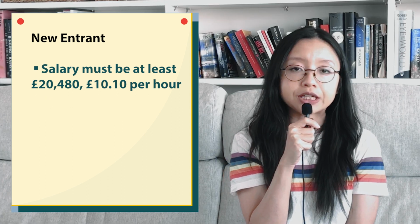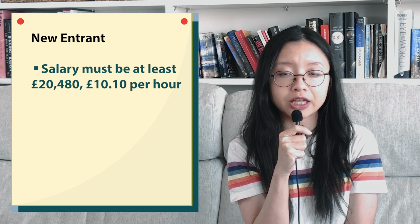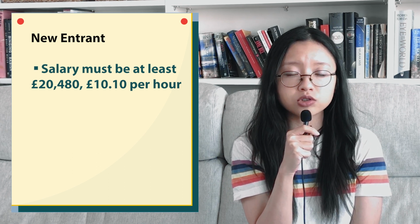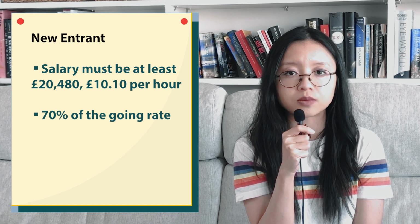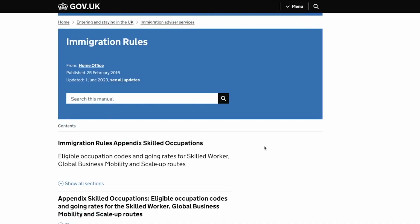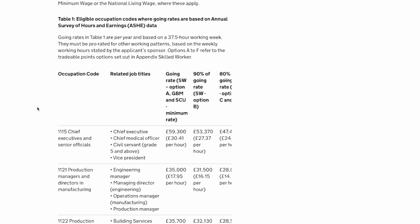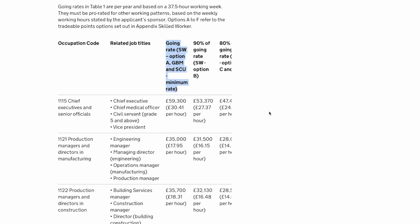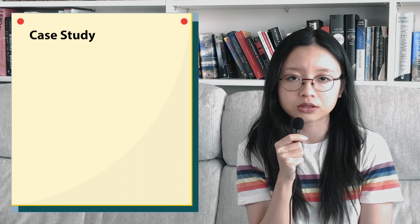The salary rate you offer to the new entrant has to be at least £20,480, £10.10 per hour, and it also needs to meet the 70% of the going rate for the job. You can look up the going rate and the relevant 70% rate in the Immigration Rules Appendix Skilled Occupations, the same website I said before. Let's look at a case study to understand how new entrant works.